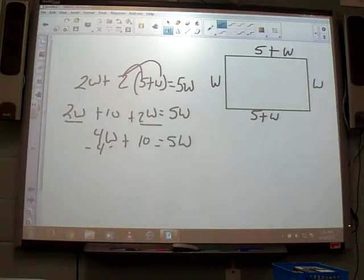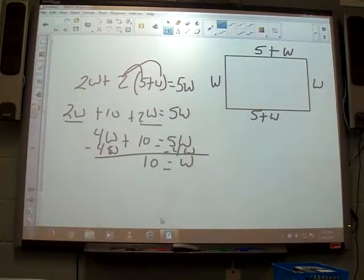Good job, Baylor. Oops, I started writing S. I don't know why I would want an S. Because I'm silly. All right, so we know the width. The width of the rectangle is 10 centimeters. So what's the length? It should be 10. No, or I mean 15. Good, because it's 5 more, so our length would be 15 centimeters. Nicely done.